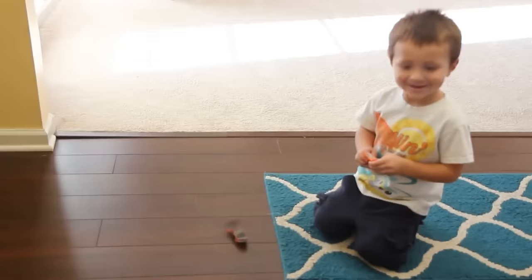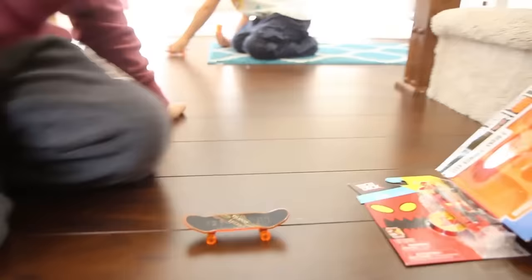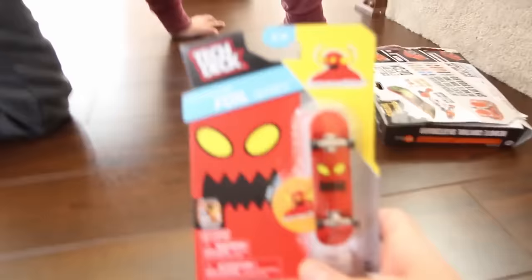Isn't that cool, Chase? And then the other thing is this board. You know how to do this, Mike? Mike hasn't really used how to fingerboard yet, but I know you use like two fingers. Neither do I. And they also got this one right here, which is actually made by Tech Deck.